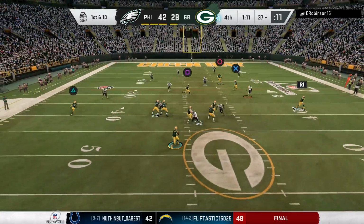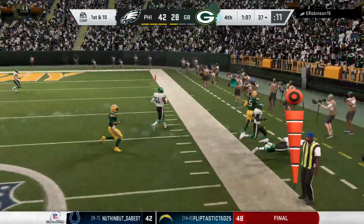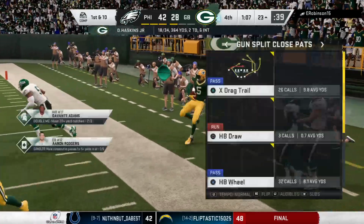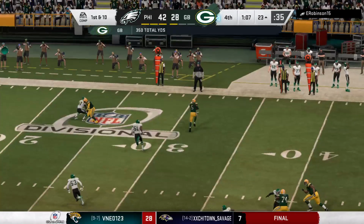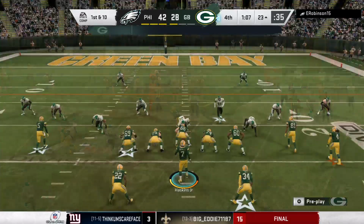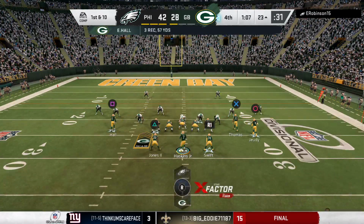Now Haskins on 1st down. Yeah, he'll find Hall. And he takes this just a few yards shy of the red zone before going out. 14 yards, good for a Packer 1st down. Back-to-back good plays have him on the move on 1st down.